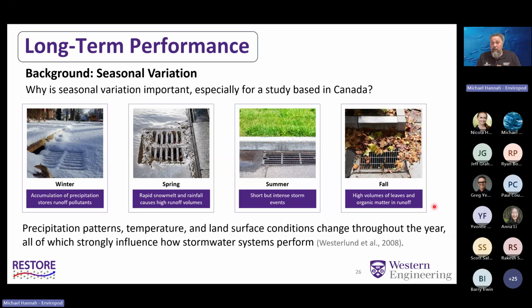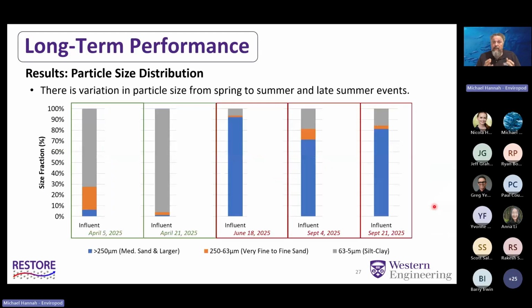For the long-term seasonal variations, obviously in winter there's a lot of gritting. Fall, as I said, has a lot of leaves, intense summer rains. So we weren't sure how the concentrations would change and also how the particle size might change. So this is very preliminary. Melanie, who's the second master's student, is going to be really looking at this. She's also going to be looking at other contaminants over this year.